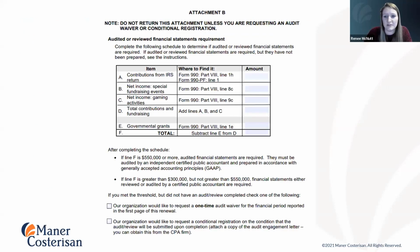Here's that screenshot of Attachment B from the Department of Attorney General that was mentioned in the previous slide. This is a great tool to use when determining if an audit is required. It's important to note that government grants are excluded from the calculation. I had another client this year that historically always needed a review, but saw a large uptick in contributions this year. So we used this form to determine if they needed to spend the extra money on an audit or if a review was still acceptable. The exclusion of government grants made all the difference for the client, and they were still able to have a review.